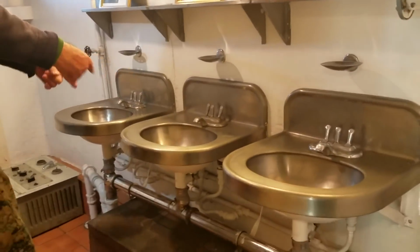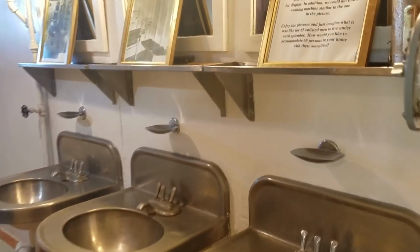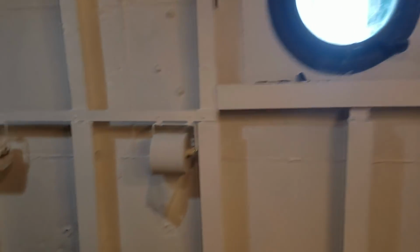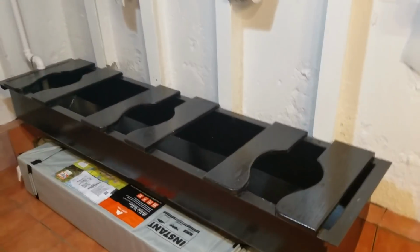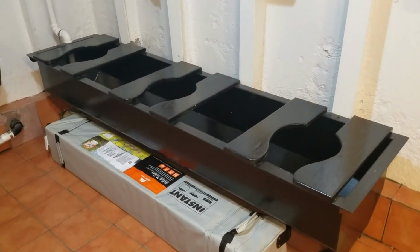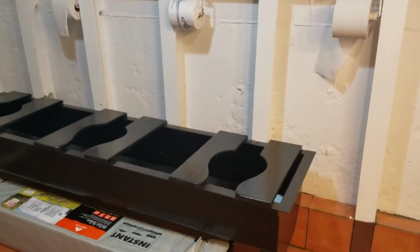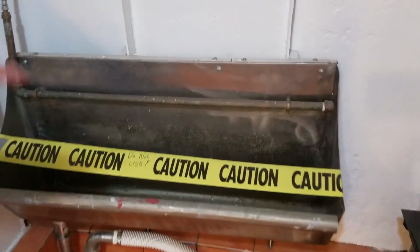Oh, the crew's head. They wash their clothes in the sinks. Really? Dang, those are small sinks. This is where they all had to do their shaving and everything? Showers, they were divided. Wow, look at this latrine. That toilet is a typical World War II toilet. Salt water coming in one end, everything else out the other end. Yeah, I see it. Continuously. Just the urinal. Yeah, number 1 and number 2.